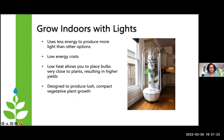Now, we get a lot of questions about the lights. The lights for the Tower Garden, I would say, are a necessity if you're going to grow inside. It doesn't matter if you have a well-lit southern exposure window where you're getting lots of natural light coming in. Your windows are rated with UV filters that are blocking some of the UV rays that really are beneficial to the plants. And there's never going to be enough light coming into the house for the plants to adequately thrive.